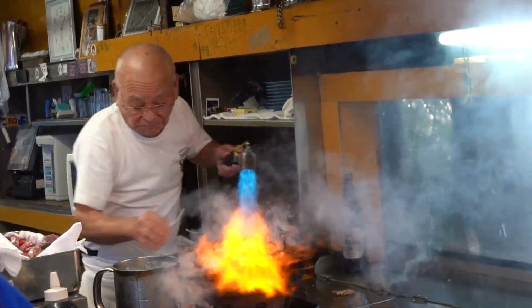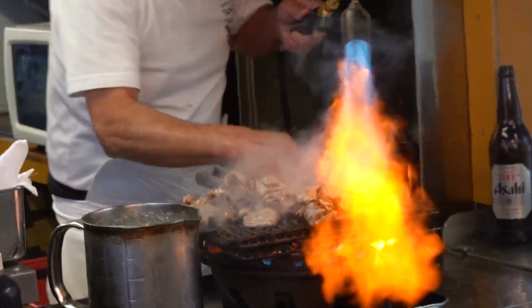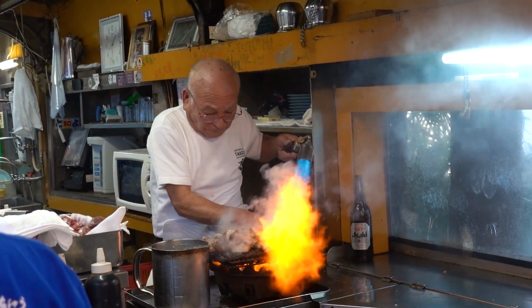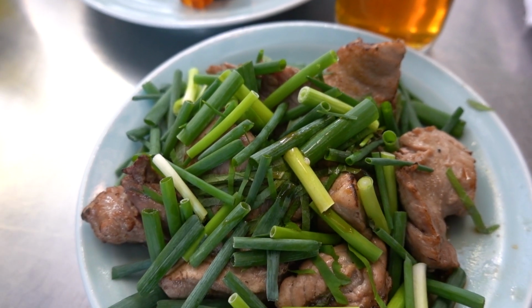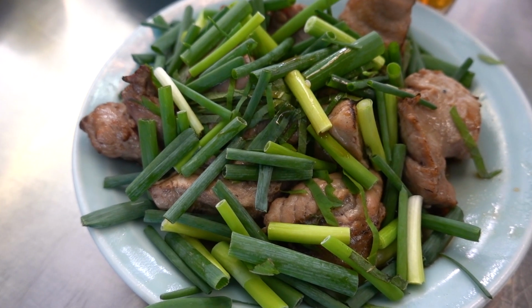The star of the show though is the broiled tuna cheeks, and everyone gathers around Toyo-san to see him in action with his massive blowtorch and how he uses his bare hands to move the tuna around. The tuna has a very nice charred flavor and the texture is very meaty and it's served with lots of spring onions.